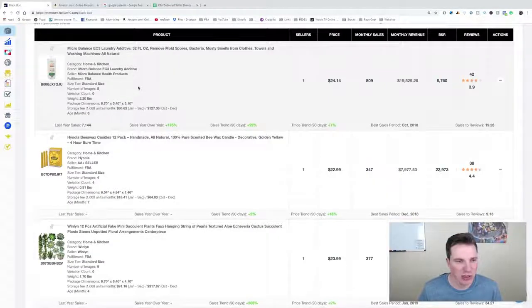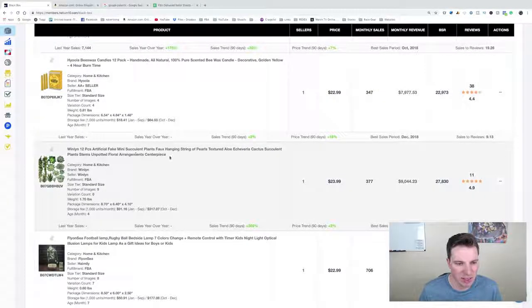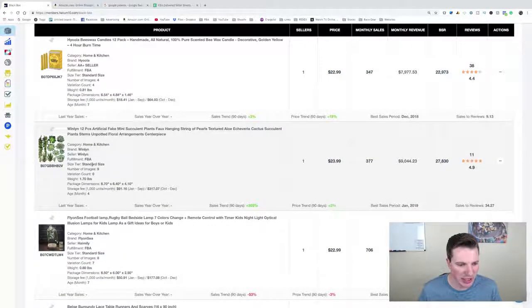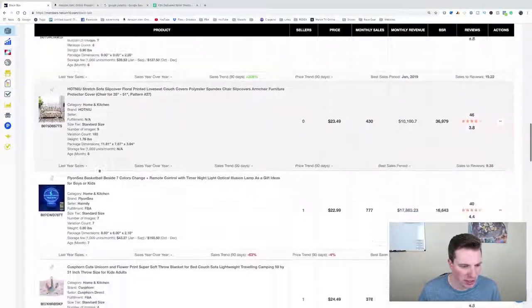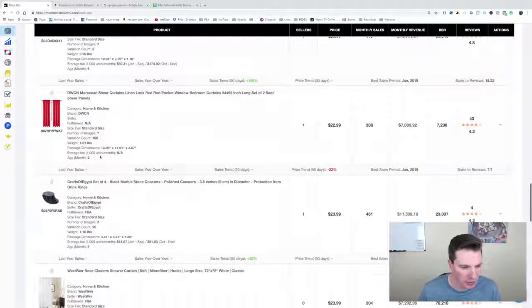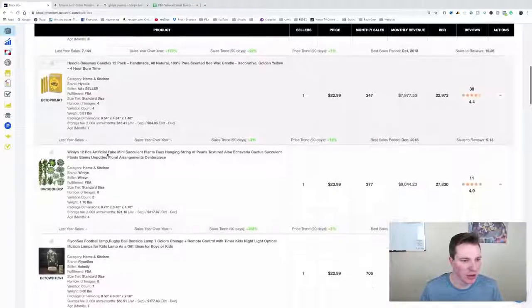So what we actually want to do is scroll through the products and see what we'd be interested in. Artificial plants, fake succulent plants. With 11 reviews, they're doing about $9,000. Price at $24. That might be something interesting to look at. Pretty small box, pretty easy to ship, only 1.7 pounds. Let's see what else we got. A basketball, some kind of fluorescent basketball. I didn't do any kind of pre-search or anything, so I'm actually looking for a product. Let's actually run with the succulent plants.